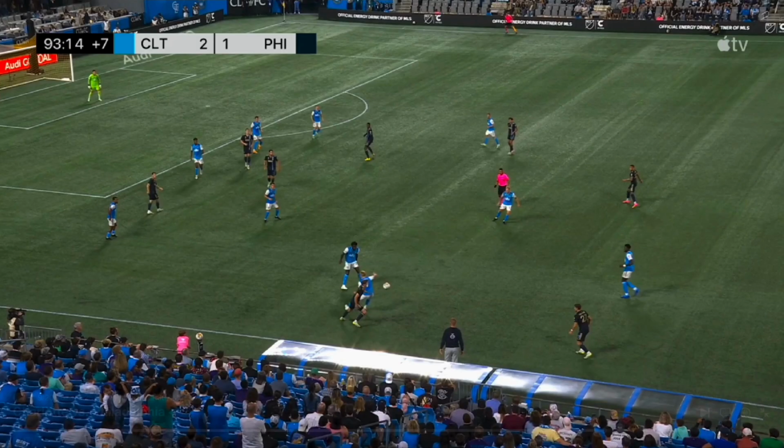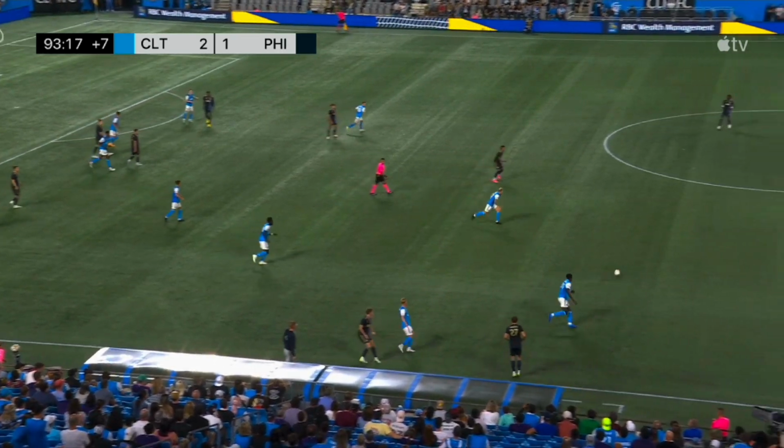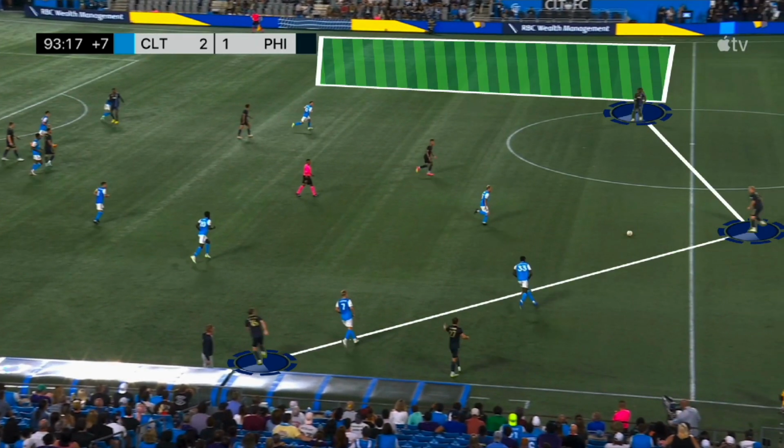2-1 Charlotte. All right, so this is the fourth and final goal of this match. This one courtesy of a Daniel Gazdag penalty kick for the Union. And so you're going to see the Union move this ball from left to right. McGlynn into Jacob Glesnes into Olivier Baizo. Just really good ball movement here by the Union.